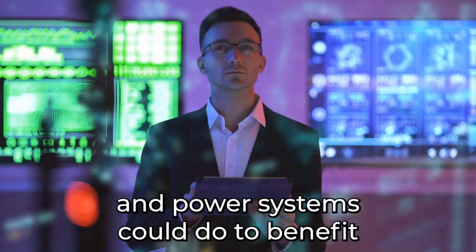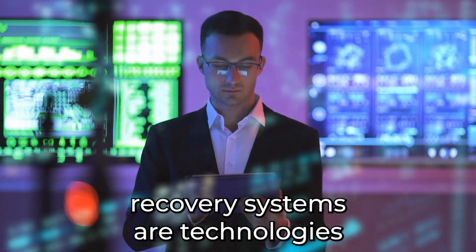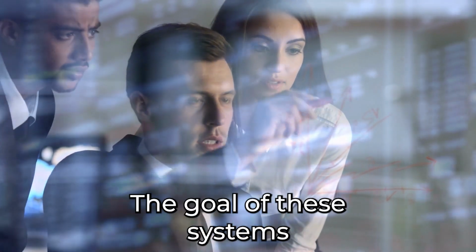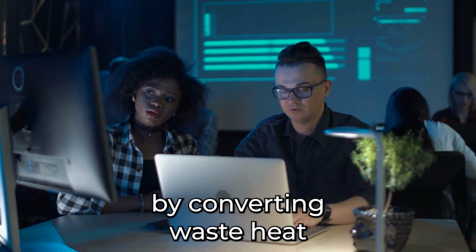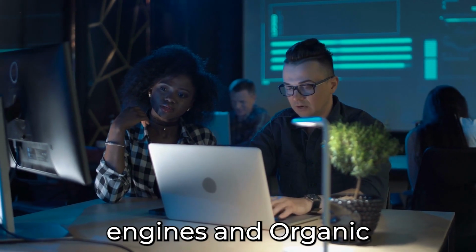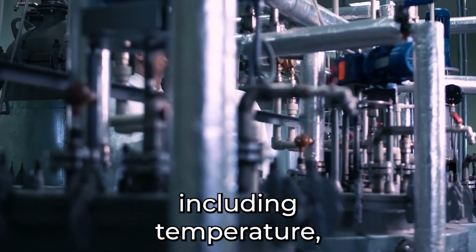After looking into what combined heat and power systems could do to benefit our nuclear power plants, I took a deeper look into the various waste heat recovery systems that are out there. Waste heat recovery systems are technologies that capture and use the waste heat generated by industrial processes and energy systems for the production of electricity. The goal of these systems is to reduce energy losses and increase overall energy efficiency by converting waste heat into useful energy. Waste heat recovery systems can be based on a variety of technologies, including steam turbines, internal combustion engines, and organic Rankine cycle systems. The specific technology used will depend on the characteristics of the waste heat source, including temperature, pressure, and flow rate.